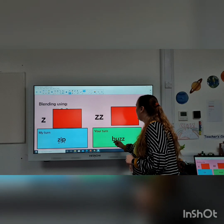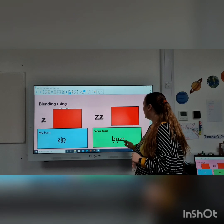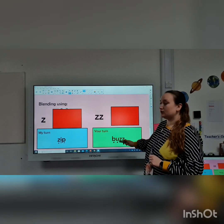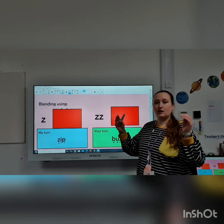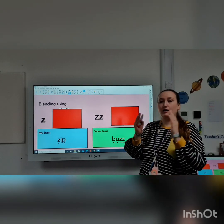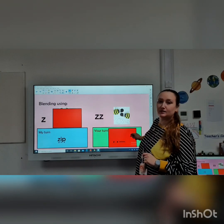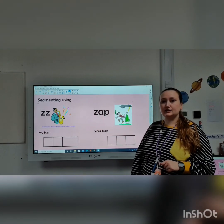So your turn. We have got 1, 2, and because it's 1 sound, it's just 1 phoneme button. So we've got, what's this one? B. This one, O, and this one sound, Z. Okay, so let's blend it together. B, O, Z, buzz. What did you get? Did you get buzz? Buzz. The bees are buzzing. It is buzz.